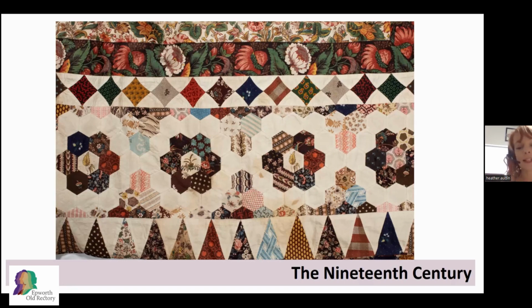Quite a lot of these things are decorative covers, so they're not necessarily being made to keep you warm. They're being made to show off your wonderful array of fabrics and your fantastic skill sets of being able to create these wonderful designs. And also you're showing off the amount of time you have to sit and do all of this intricate work. So you're not working, you're not doing anything else. You're creating these beautiful decorative pieces for your house to show off your skills and your wealth.